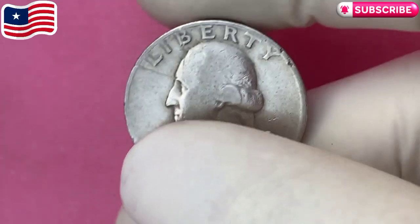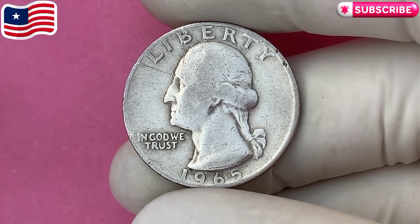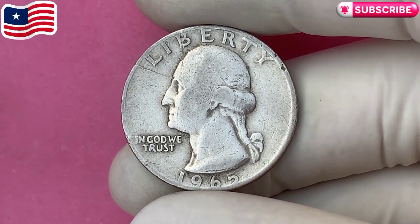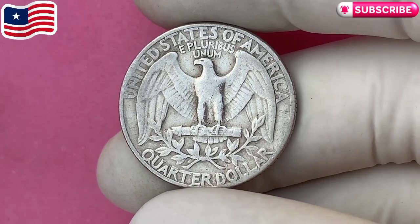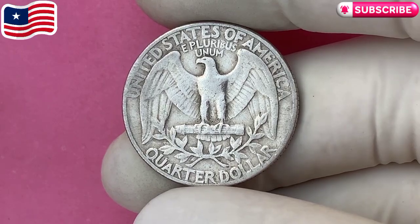This is the magic and mystery of coin collecting. You never know when you might stumble across a piece of history worth a fortune. So next time you find a 1965 quarter, take a moment to appreciate its story. It might just be the treasure you've been searching for.